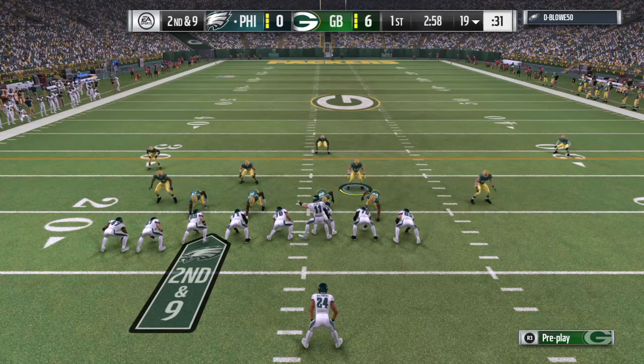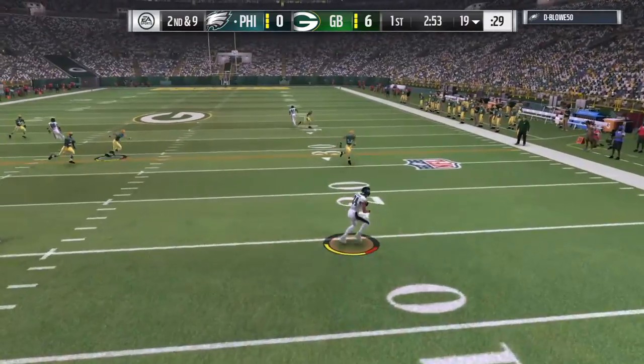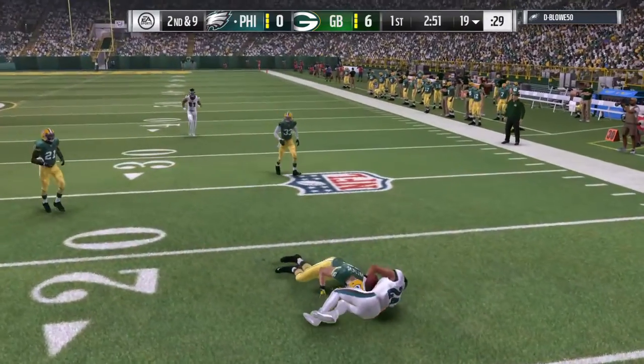Now it's time for the offense to jump things up and help their defense out. Give them a little bit of rest. Yeah, time for them to give him a rest. Took the words right out of my mouth. He's going to leave this for his running back.